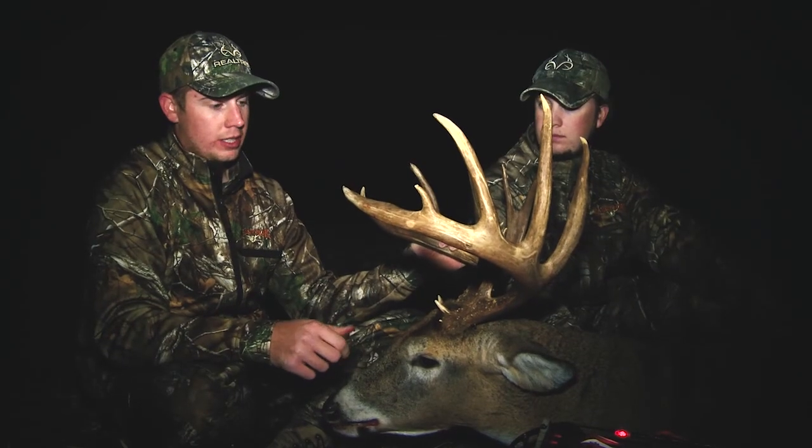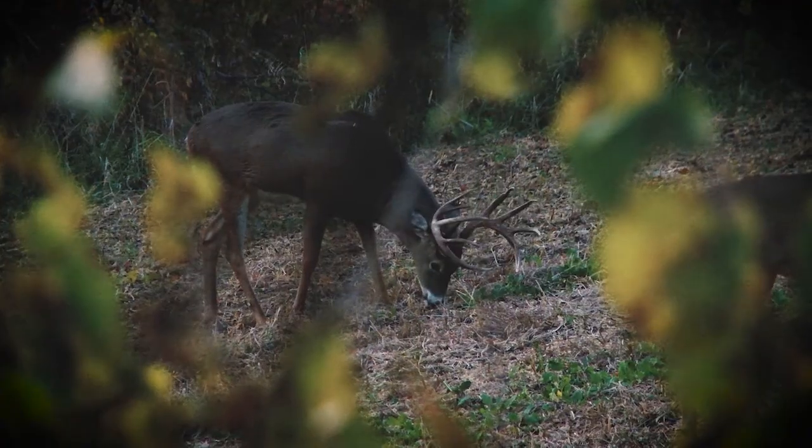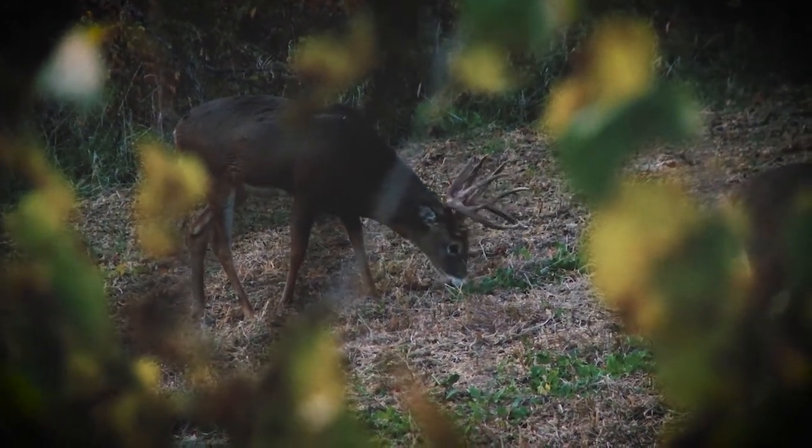You know, actually this is a deer we got pictures of last year as a 4-year-old in the summer, we thought. He didn't change a whole heck of a lot. He lost his split here. He still got his split on his 2 here. But this is a deer we didn't see last year. We got pictures of him all summer long. You know, he just shows up out of nowhere.